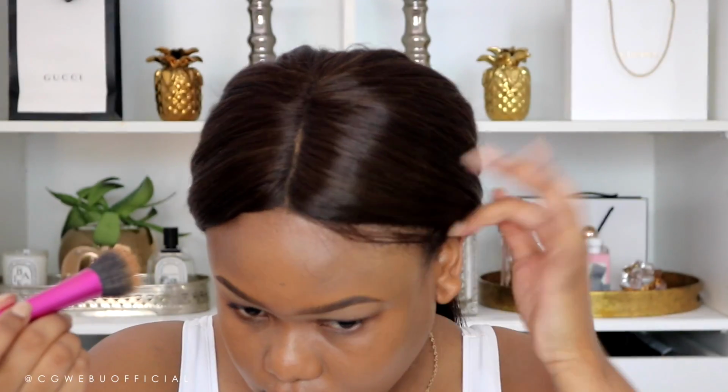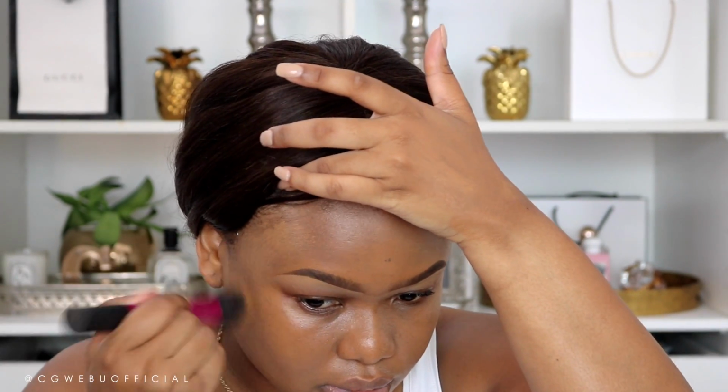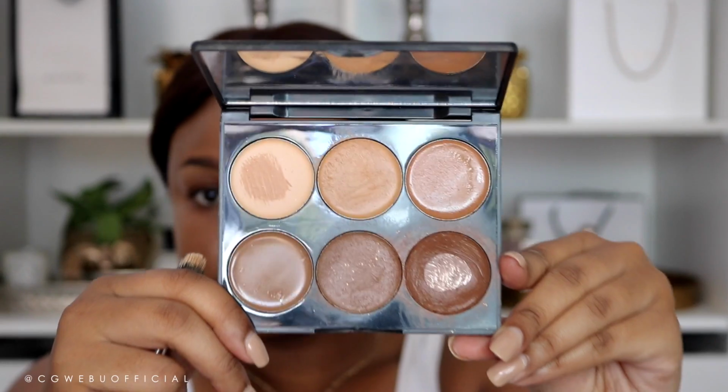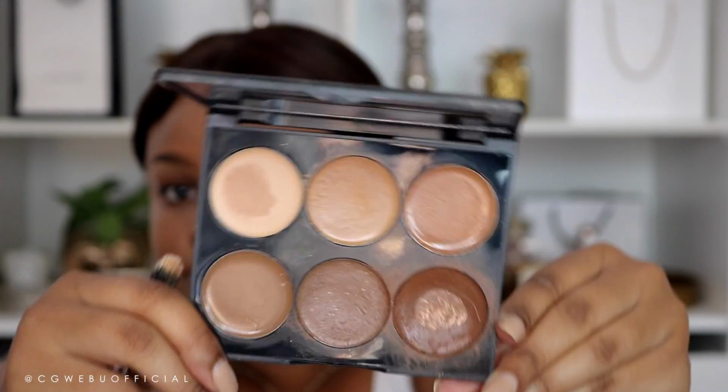And I'm glad I did, because it's such a beautiful foundation and it's so lightweight. It feels incredible on the skin, and I did like the way my skin looked afterwards. This is a very pricey foundation. I think I paid 1,100 or 1.2 for it at the time. So yeah. And then I tried to use the Sleek Cream Contour Palette.